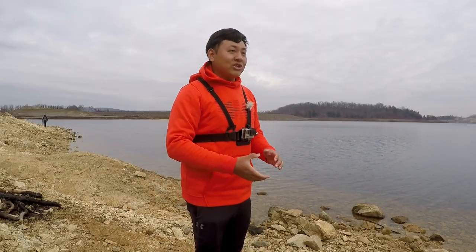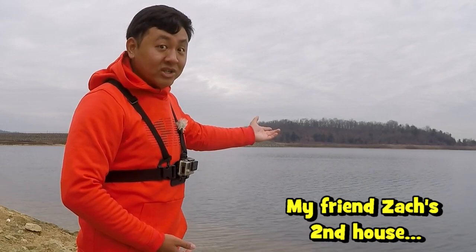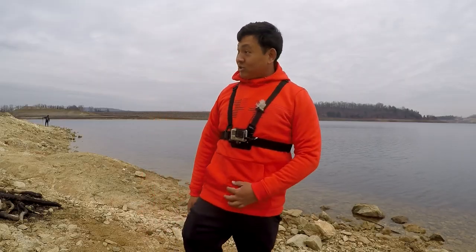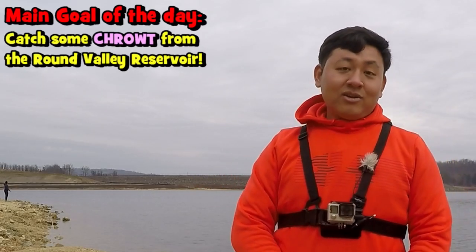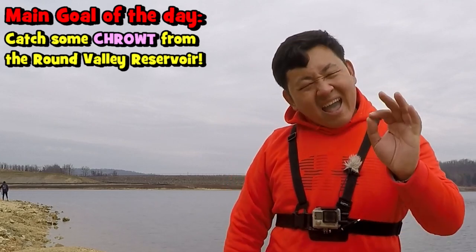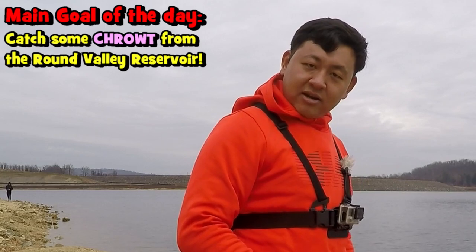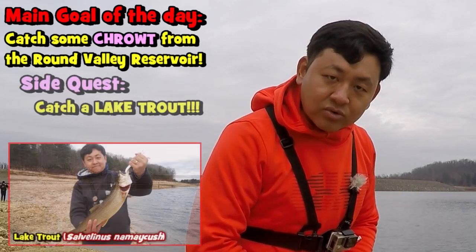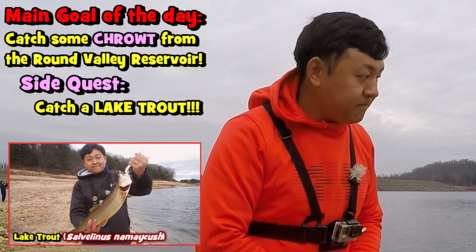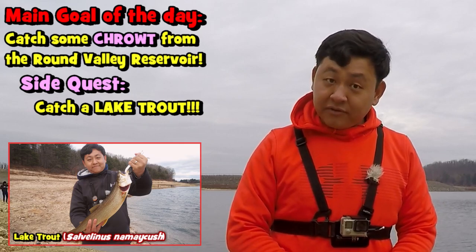Now, if you guys are locals and you have been to the mighty Round Valley Reservoir, you know that this place supposedly is loaded with trout. So the main objective of the day is pretty clear. We just want to catch some trout for dinner. And a little side quest too, because around this time of the year in winter, it's actually pretty nice to try to catch some lake trout, the Salvelinus namaycush. So I guess the side quest for today will be to catch one of those.